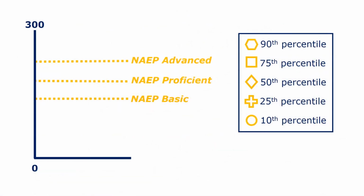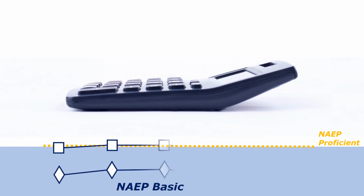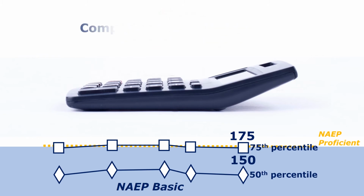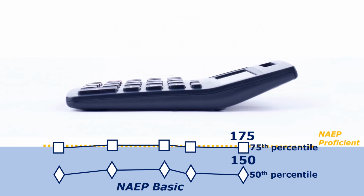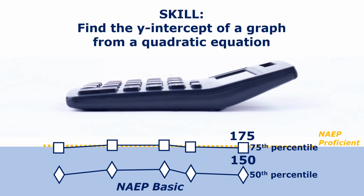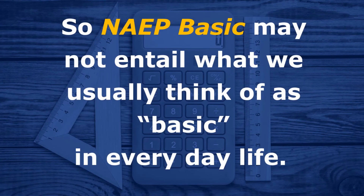Middle-level performance is represented by students scoring at the 50th and 75th percentiles, which fall in the NAEP basic range. These students were able to implement concepts and procedures to solve mathematical and real-world problems, such as using proportion to calculate a height, comparing the area of triangles within a rectangle, analyzing a graph of a normally distributed set of data to determine the mean, and finding the y-intercept of a graph from a quadratic equation. So NAEP Basic may not entail what we usually think of as basic in everyday life.